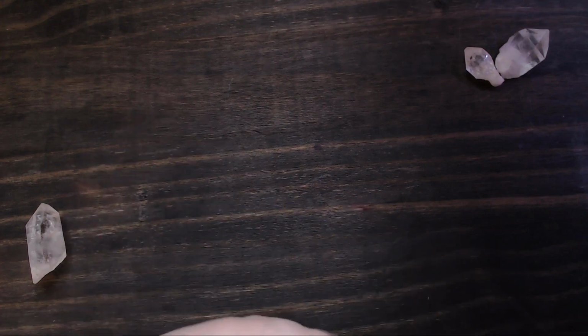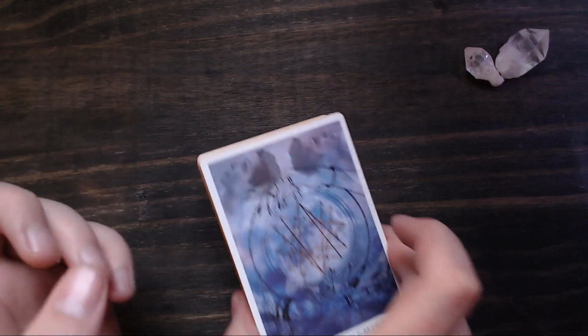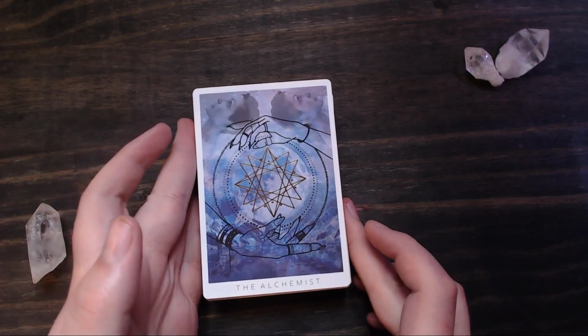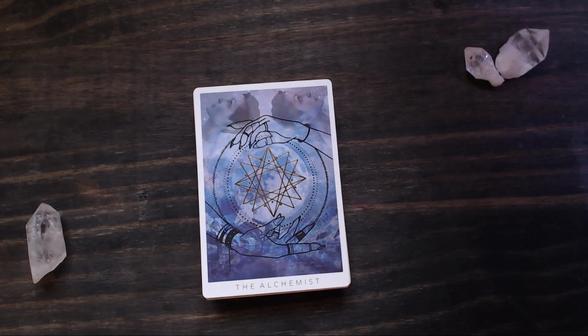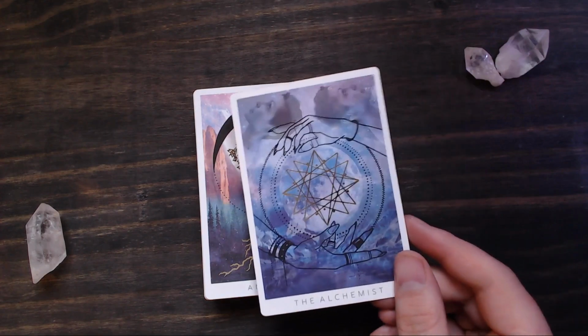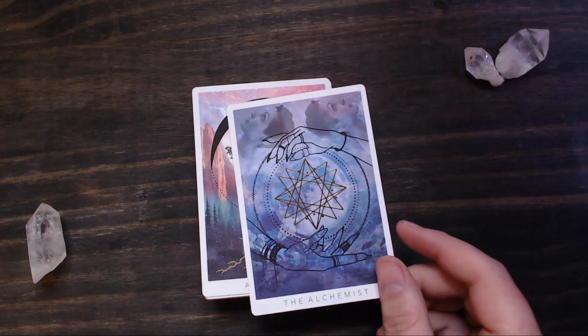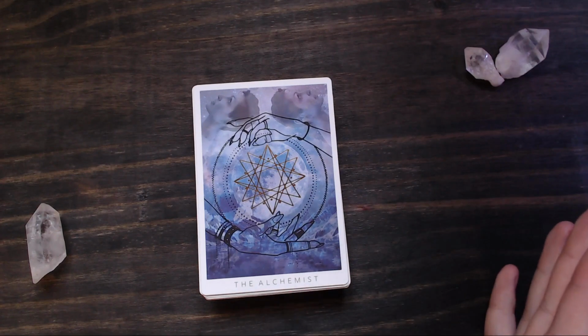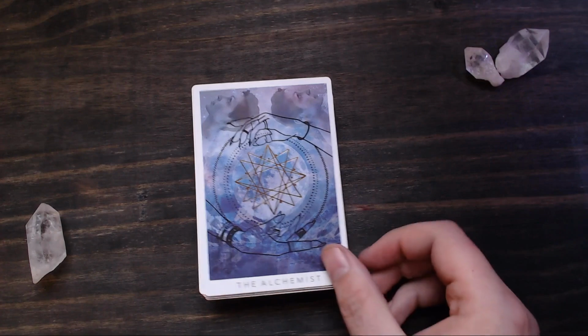And then the cards themselves are amazing. So this is the Alchemist card. As you can see, each card has a background image, or painting, and then on top of that there are illustrations done. And then there is this gold foil stamp technique done on them. So they're just absolutely beautiful. So this is the Alchemist.